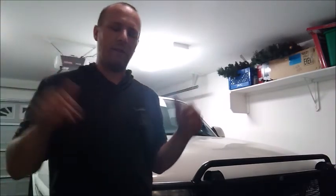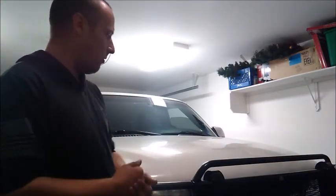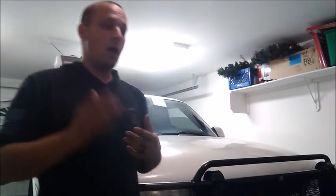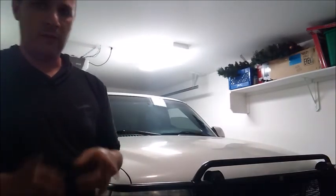There's a spoiler on the back that has to go. Going to change everything up front, make it look a lot better. New headlights, new tail lights. Going to do something with the rims. And the body kit's going to be going away also, and we're going to be getting some really cool sidebars. But with that being said, let me give you the tour of the truck.